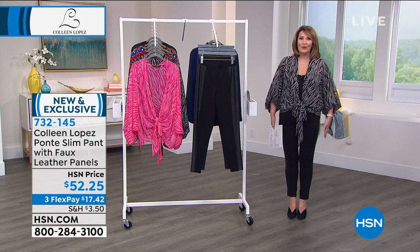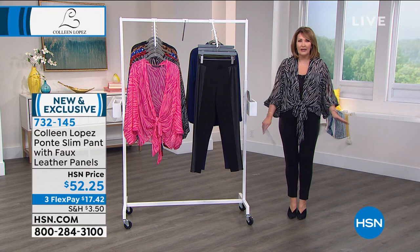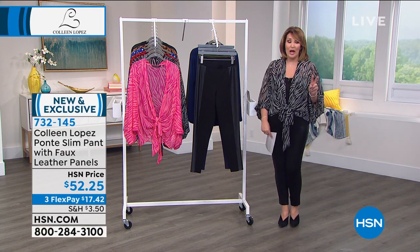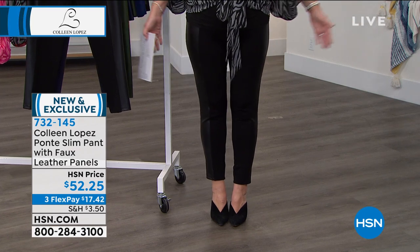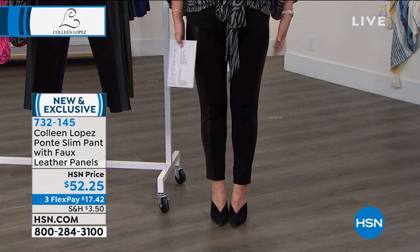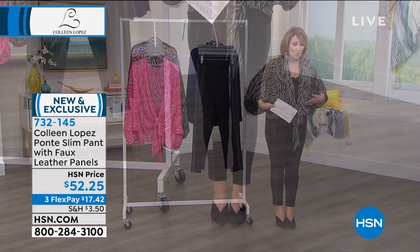These are super duper flattering. They are very slimming on the body. They're phenomenally comfortable. I actually own two now in the black. That's how much I love these. Because I don't know if we'll ever get it back when it sells out, so I got a backup on these. So I literally own two pair in the black. This is the medium. They fit great, hit right at the natural waist.